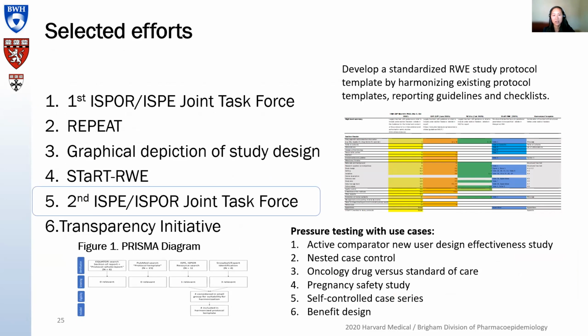Moving on to the next related workstream that I want to briefly touch on. As many of you know, the International Council on Harmonization, ICH, a nonprofit organization that brings together international regulatory authorities and pharmaceutical companies, has a short-term strategic priority focused on harmonizing the technical and scientific requirements for studies submitted for regulatory consideration. This prompted the second Joint ISPE-ISPOR task force, which is focused right now on harmonizing across existing protocol templates, checklists, and other tools.